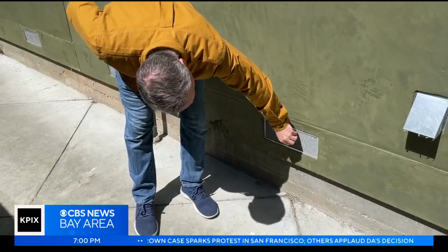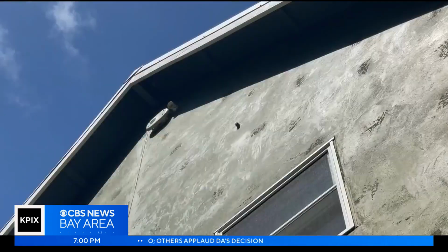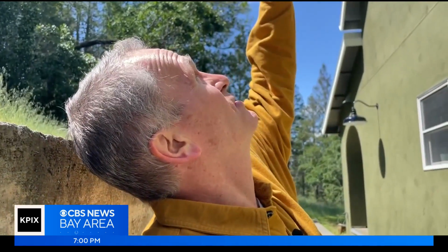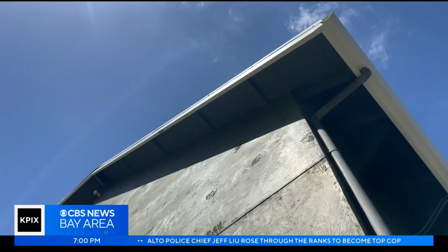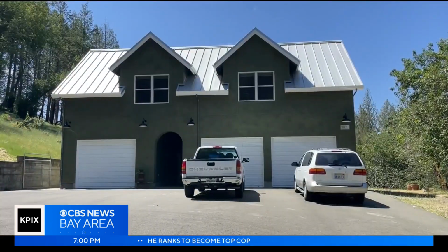"It'll automatically close up, so embers can't go underneath the house." And go all the way to the roof. "There's no ridge vent to allow the embers to get into the attic." But each year, he still has plenty of work to do maintaining the key features that mitigate a fire from approaching his home. "It's all protecting the house from embers flying."